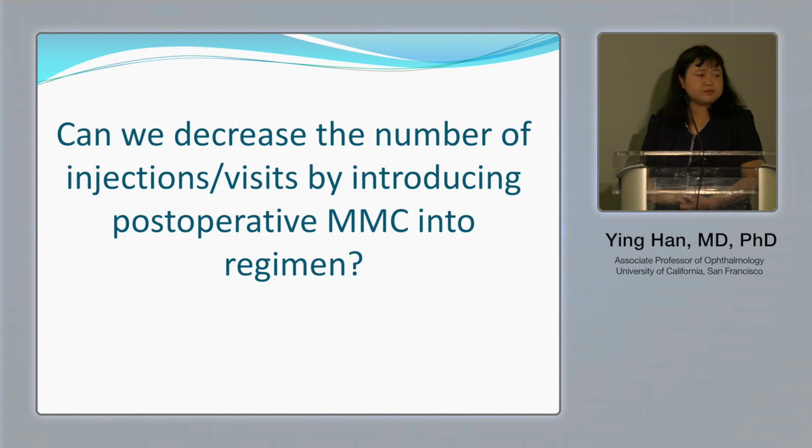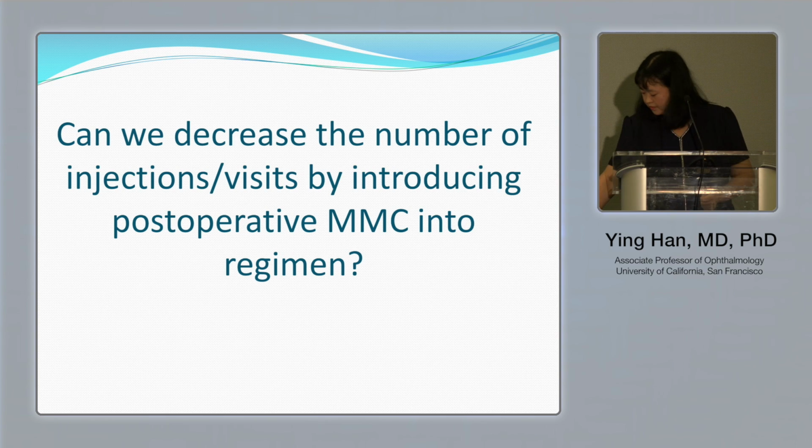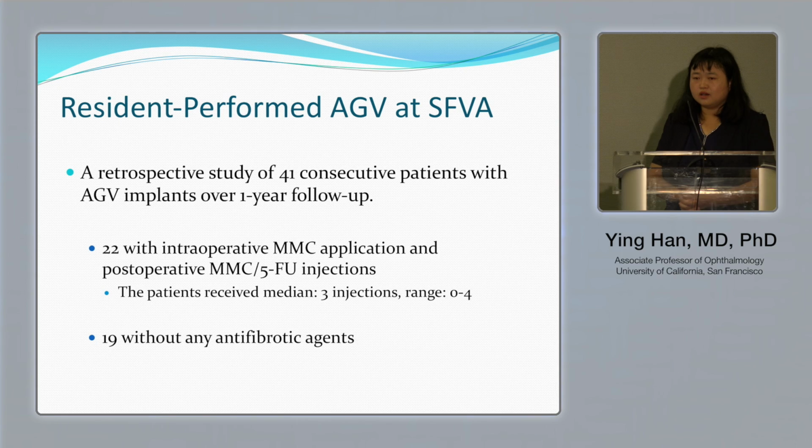We think that's maybe too much for the patient, especially in an area where we don't have good follow-up. So we asked the question: can we decrease the number of post-op injections by introducing mitomycin instead of just 5-FU alone? So we did a small study here. It was all resident-performed Ahmed valve surgeries at the San Francisco VA hospital. It was a retrospective study of about 41 patients.